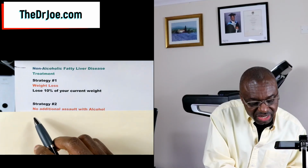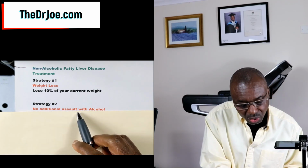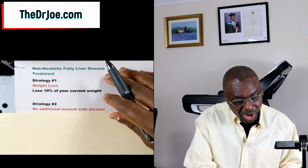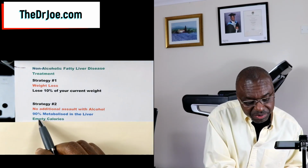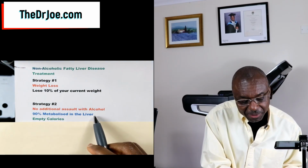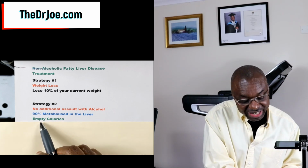Strategy number 2, I've said here, no additional assault with alcohol. Why is that? Well, it's because the alcohol you consume, 90% of it is metabolized in the liver, and I've said here, empty calories. The last thing you want to do when you've got fatty liver is to pound the liver with empty calories coming from alcohol.